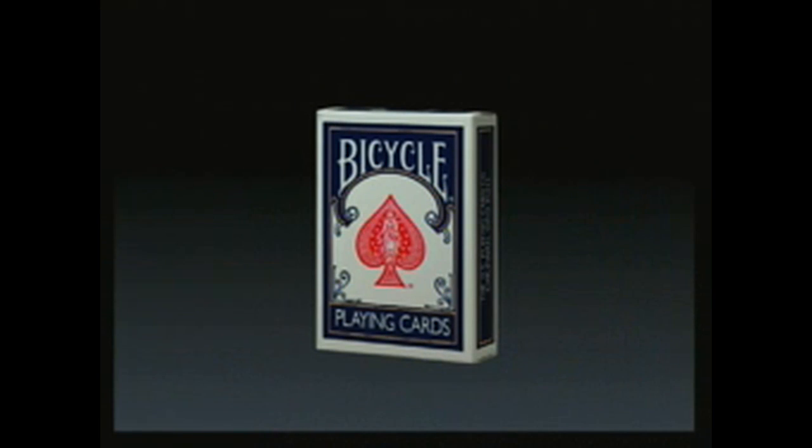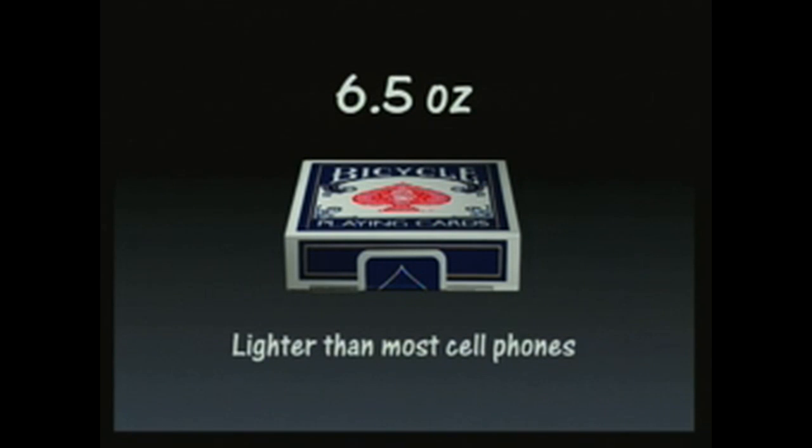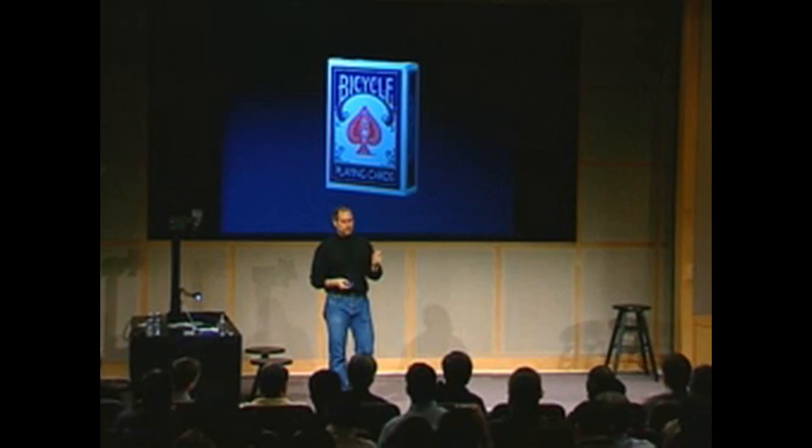iPod is the size of a deck of cards. A deck of cards. It is 2.4 inches wide, it is 4 inches tall, and it is barely over 3/4 of an inch thick. This is tiny. It also only weighs 6.5 ounces. That is lighter than most of the cell phones you have in your pockets right now. So this is what's so remarkable about iPod. It is ultra portable.